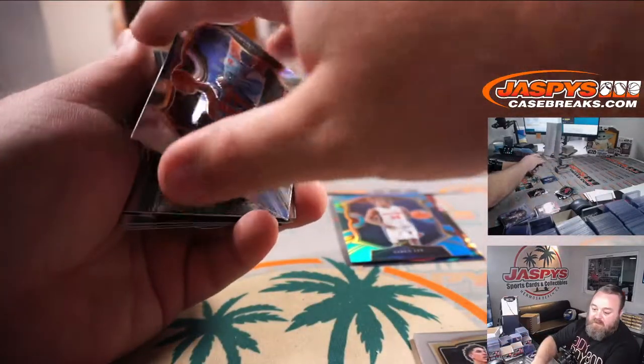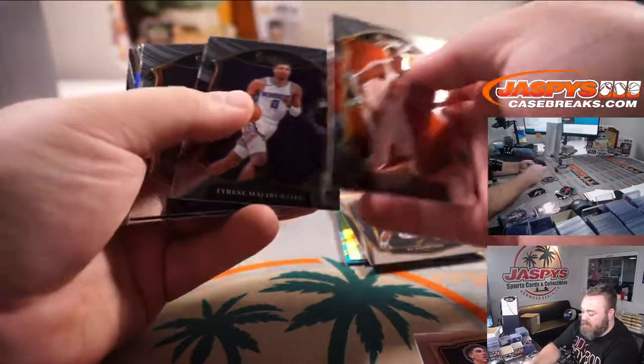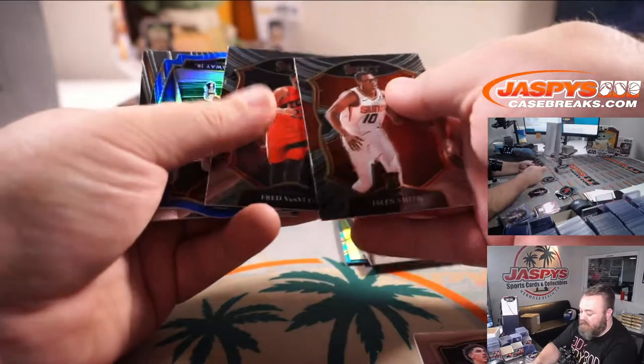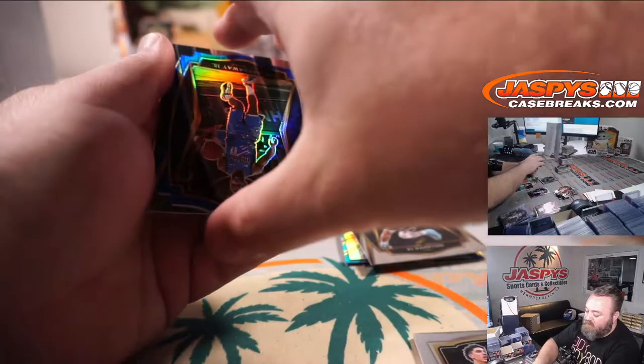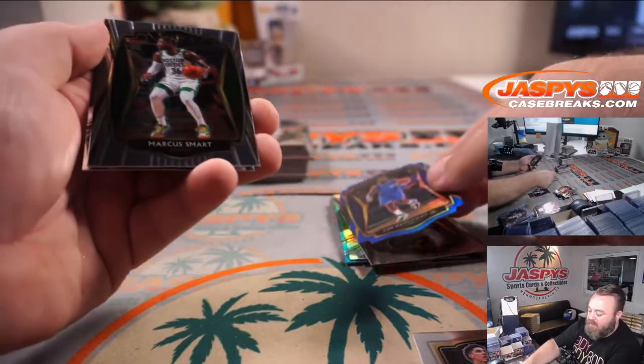James Harden, silver for the Nets, Bennett Page. RJ Hampton for the Magic, Brandon Morocco. Tyrese Halliburton for the Kings, Ray Rivera. And Tim Hardaway Jr. for the Mavericks. Blue die cut to 249, Eric Jock.